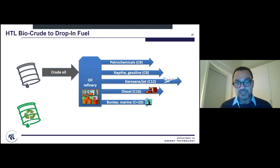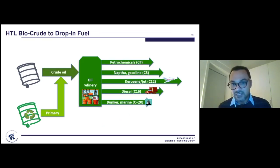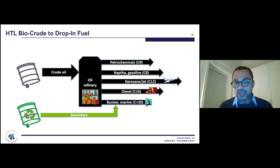If our fuel is good enough that we can send to the petroleum refinery and we just mix with each other and we check the miscibility and we get the different cuts, the diesel, kerosene, naphtha, and petrochemical. Or maybe we can directly use our raw biocrude, not the upgraded, the raw one, as a bunker fuel, as I mentioned, and compare the properties in terms of carbon, hydrogen, and nitrogen contents.